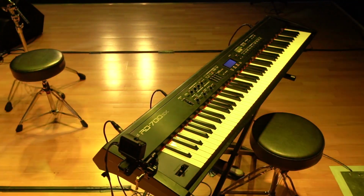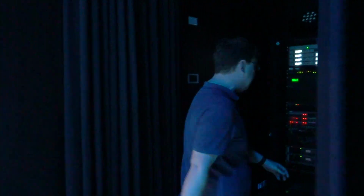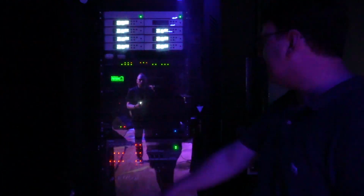Our piano, Roland RD700 SX, and again, as I mentioned, a GoPro fixed on it. So we might head to the side of stage. I'm not sure how the lighting will be back here. Just let me know, Noah. But I think we're pretty good. Nice, we'll ramp that up.